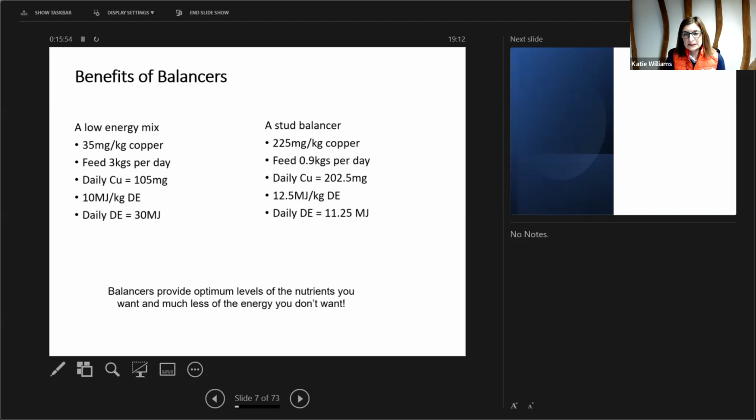day. Now, what a stud balancer, and for that matter all balancers, do is take the energy out, but they still give you a really concentrated form of all those essential vitamins and minerals. So in this case, we're looking at copper. It's got 225 milligrams per kilo, and you're only feeding 0.9 kilos per day. So that's giving you basically double the level of copper that that low energy mix would give you. Now, again, when you look at the energy value per kilo in a balancer, it looks really high, but actually because you're only using 900 grams, or 0.9 of a kilo, it's about 1/3 of the energy that you would get if you were using the recommended feeding rate of a cool mix.